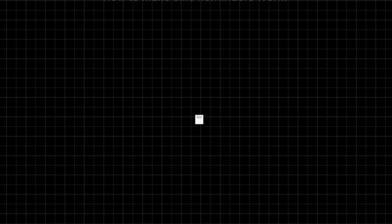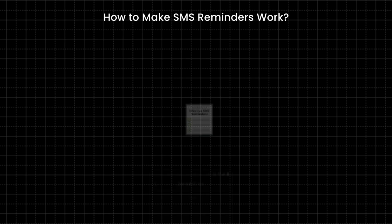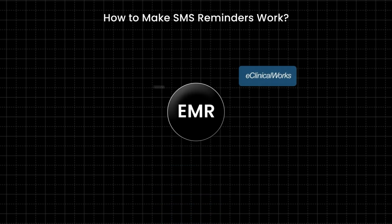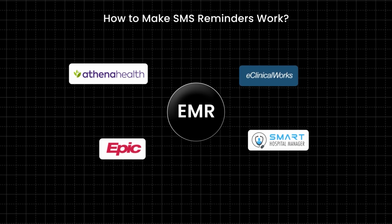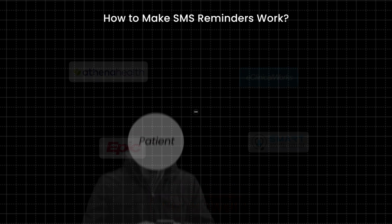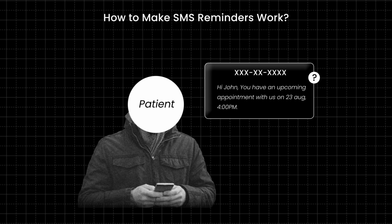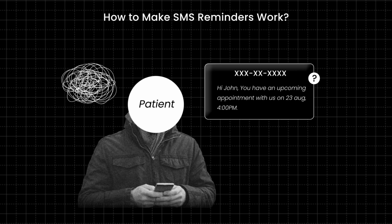But it's important to understand a few other things about what you need to do to make the SMS reminder work for you. Make sure you send the SMS reminder from your business number. Most EMRs, eClinicalWorks, Athena Health, Epic, Cerner, any big one that you talk about, do have the ability to send a reminder, but you still see no-shows. Have you ever thought about why? The reason is that even though they send an SMS, it goes out from a completely different number, which is not your practice number. Patients don't recognize that number. They probably don't even read that message. So it's important to send out the text message reminder from your business line or your landline.